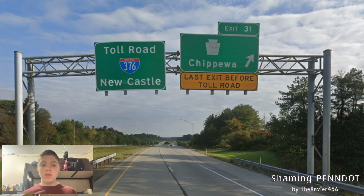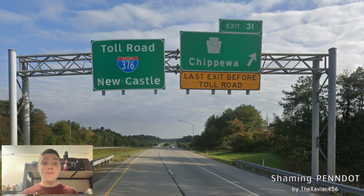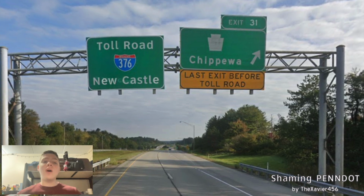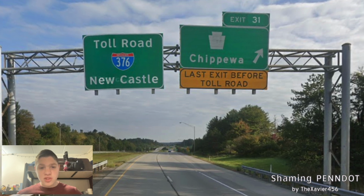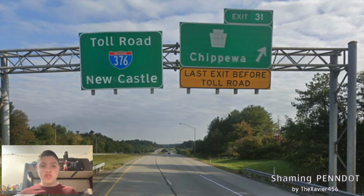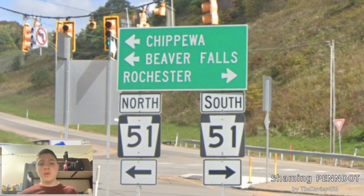When we look on I-376 though, PA 51 is only getting Chippewa. I've seen this sign many times, and I've never ranted about it, and now it is time for me to rant about it finally. Chippewa should not be on there. Like I said, that's a township. Sign Rochester, which is like the only thing you can sign on there, really, because cities in Ohio are sort of far away. Sign Rochester here. But once we do get to the intersection after we've exited, we do get Rochester signed for PA 51 southbound, and I like that.